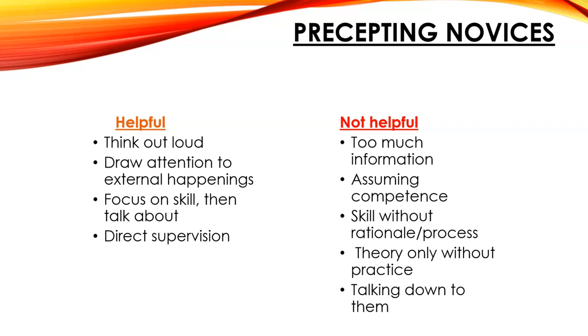The next thing that is not helpful is having them do a skill without knowing why, or just telling them about it without letting them practice. Both of those things are very difficult. They need to have both. They need to be able to practice the skill, but they also need to hear the rationale behind the skill.